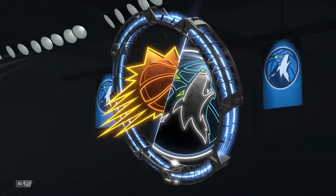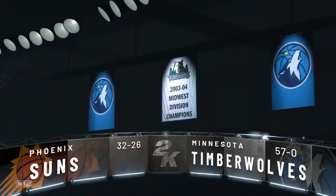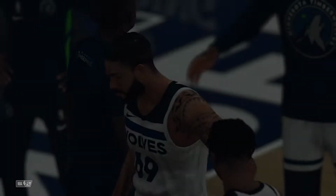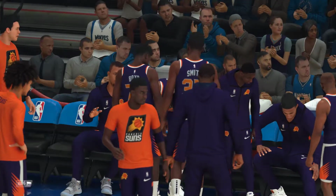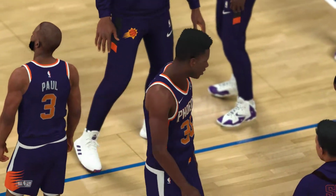Good Friday night to you sports fans. You've come to the right place. It's the NBA on 2K Sports. Moments away, it'll be the Phoenix Suns going up against the Minnesota Timberwolves here at their home Target Center.